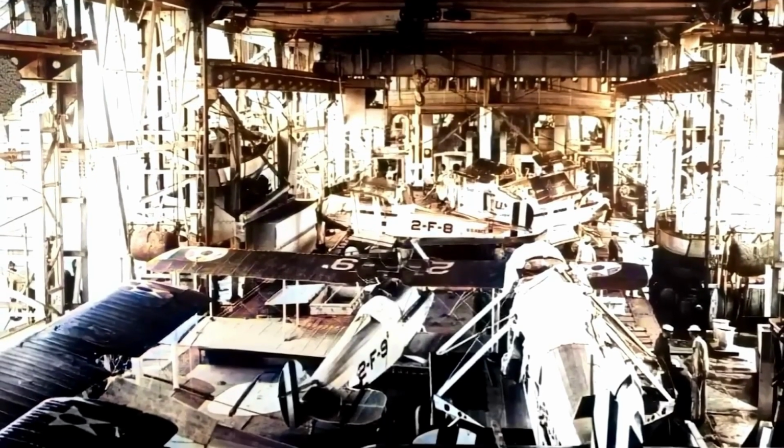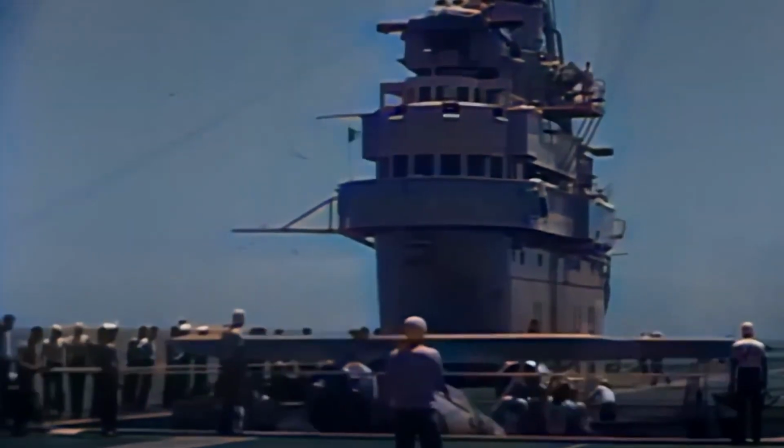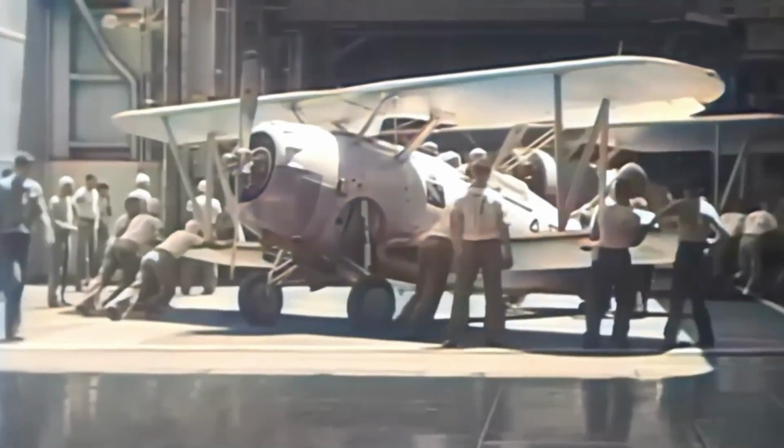Meanwhile, the U.S. Navy took a different approach. They added open-sided hangars to their carriers. These hangars were used for more than just storing planes. They also warmed up the engines before moving them to the flight deck for takeoff. This showed that they had a more flexible way of doing things. But it also exposed the plane and its crew to attacks from the enemy and bad weather.